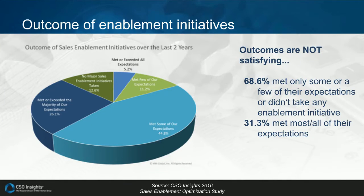Here, you can see that the outcome of an enablement initiative is currently not that satisfying. In a nutshell, 2/3 of the study participants met only some or a few of their expectations, or they didn't take any enablement initiative in the first place. On the other hand, there is also 1/3 of the study participants who met most or all of their expectations. There is a lot we can learn from those who met most or all of their expectations, and that's actually what we did in the analysis of the data, and what we are going to share with you.